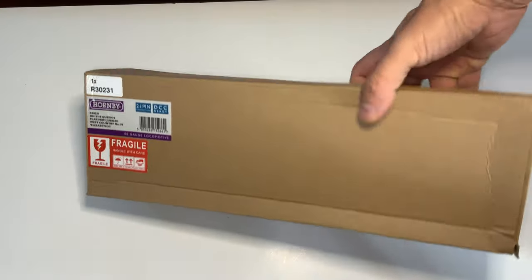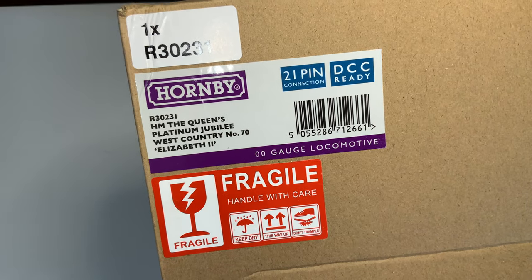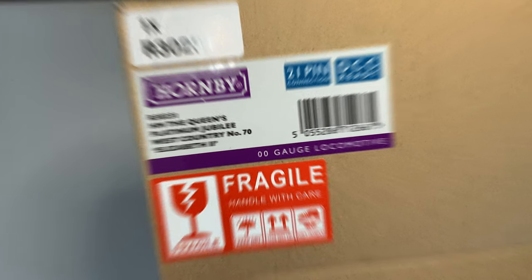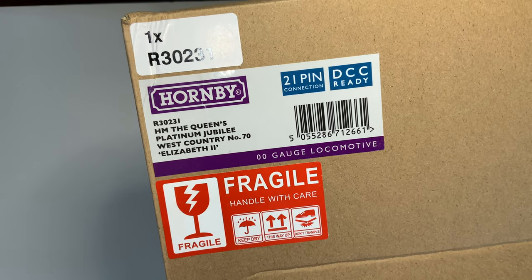All right, let's go ahead and break this thing out of here. It came with an outer box. Here it is. It's got a little purple label on it, so you know, but not a whole lot else. But here we go. The thing I was really concerned about was when I saw this 21-pin connection. My gosh, people need to get rid of 21-pin connections. But even worse, Hornby doesn't seem to do a good job of implementing it. But let's see how it goes.